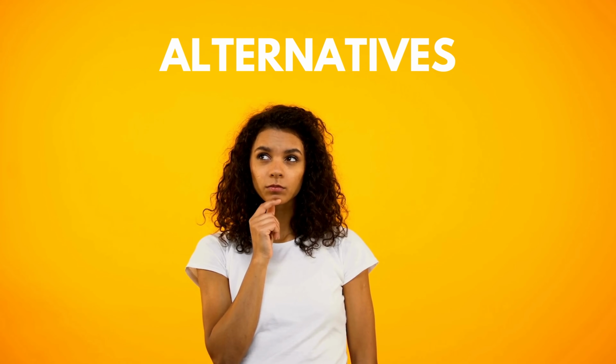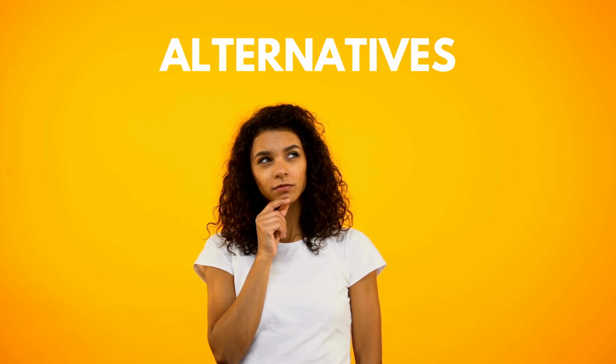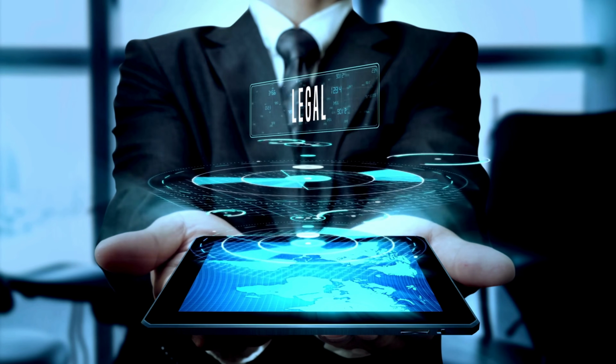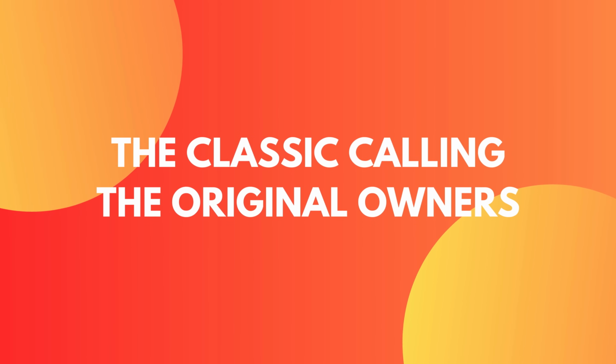Let's explore some more alternative ways to remove that pesky iCloud activation lock on your iPad without needing the Apple ID. We'll also discuss some legitimate methods, so don't worry. Everything we share here is legal. One often overlooked method is reaching out to the original owner.